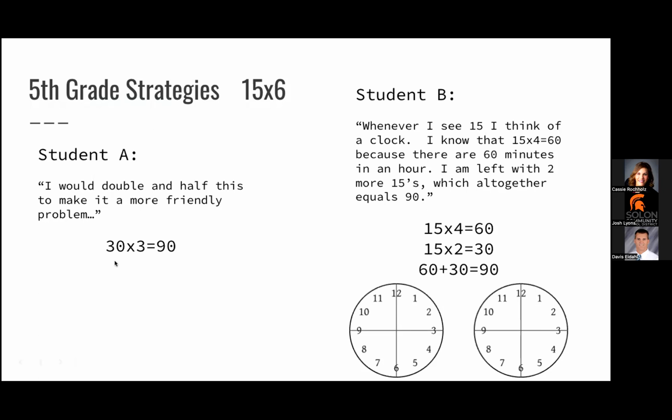Student B, the next kid to raise their hand, said, when I see 15, I think of a clock. And I know that there are four 15s in one hour of 60 minutes. So 15 times 4 is 60, and then two more 15s is 30 more minutes. So that's 90.